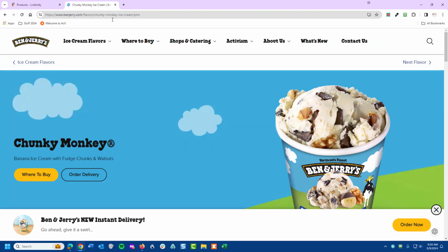Up here, I've visited Ben & Jerry's website, and they have a flavor here called Chunky Monkey. So when I look at this, try to imagine that I work for Ben & Jerry's, and I wanted to create a quote that included this as a product. So because I know some of the things that can go into a product, there are some things I'm thinking about. First of all, I'm thinking about this specific web page and the URL, or the web address for this web page, which is right up here. So I'm keeping that in mind.